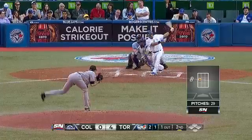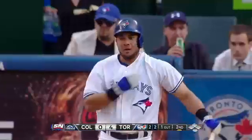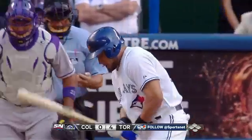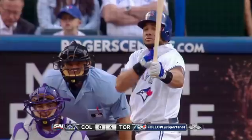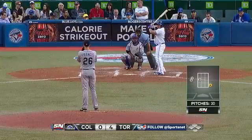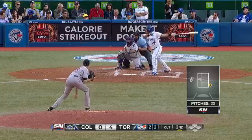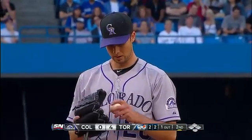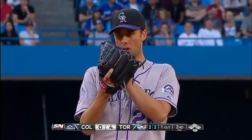2-1 to Melky Cabrera. Melky pulls it foul. Cabrera had a single and scored the first run of the ball game. Blue Jays sent 8 men to the plate in the first and scored 4 runs on 6 hits. They were 4 for 5 with runners in scoring position. Here's the 2-2. Stays alive. And how many of those were on the first pitch, too? I mean, they went up there with their hitting shoes on in the first inning, just looking for anything from Jeff Francis.